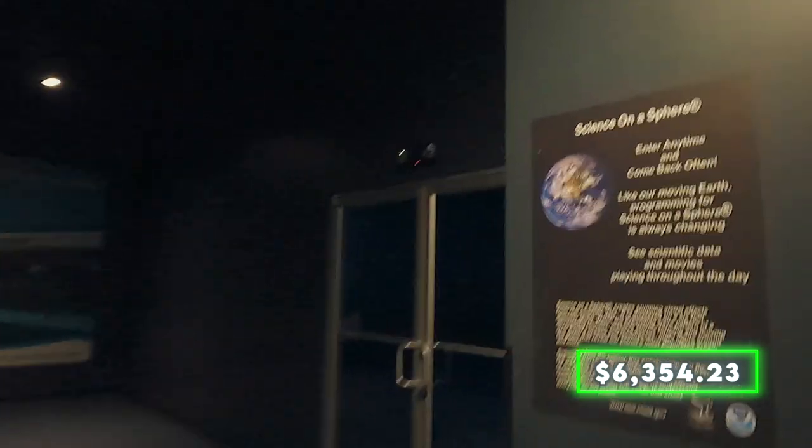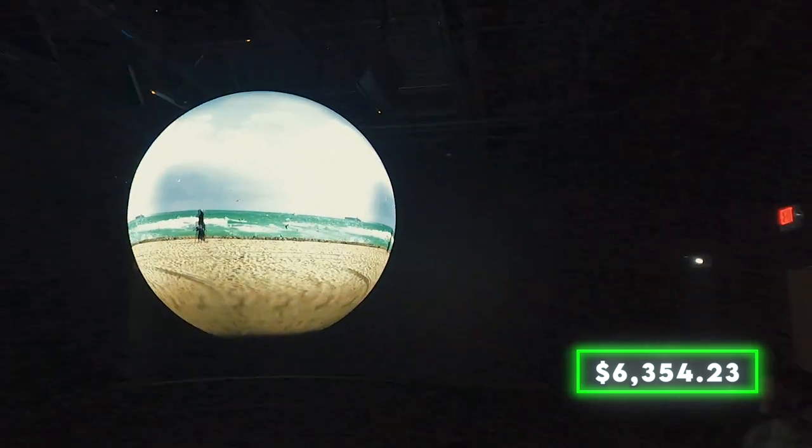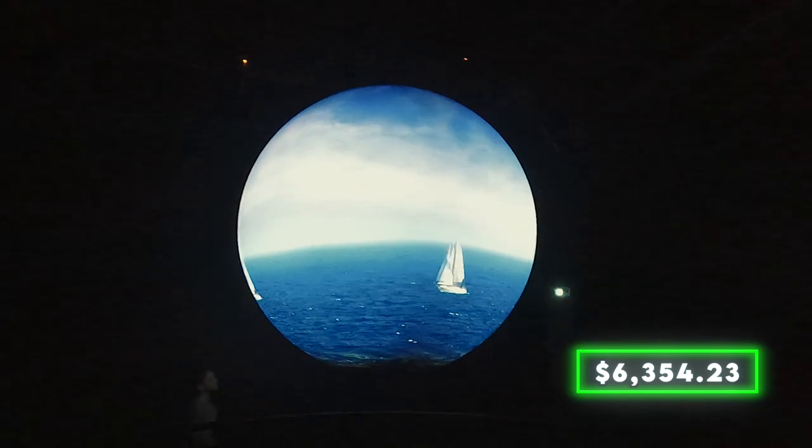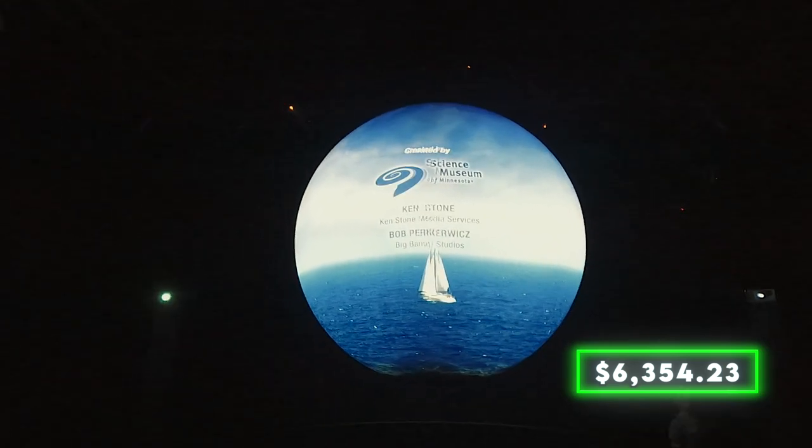Let's go see what this is. Science on a Sphere. What really gets me involved is that as more people learn about what's going on, the more they seem willing to take action to protect the oceans and the planet. That's pretty cool.